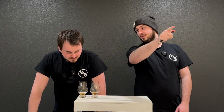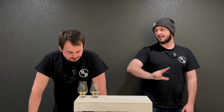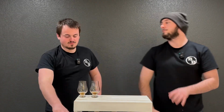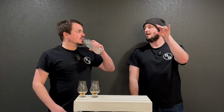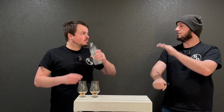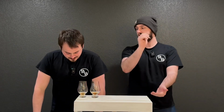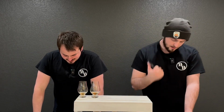I was sitting out there with you. There's no way I know what these bottles are. I don't know the key. Here's the thing. I have multiple guesses for certain, but as soon as I tasted it, boom, that's the guess. I'm not taking too much time on it. I guessed it. That's what I'm sticking to. Okay. Let's do it.